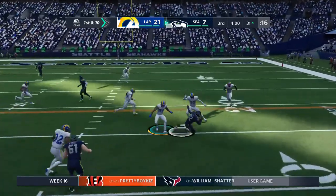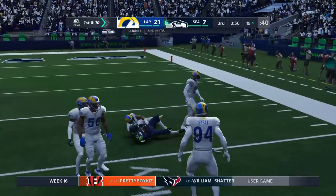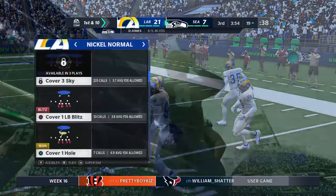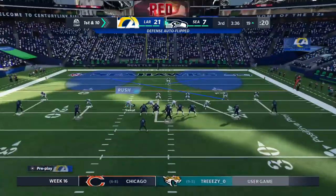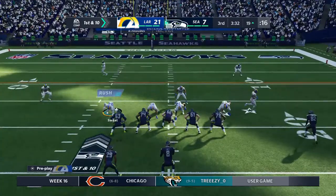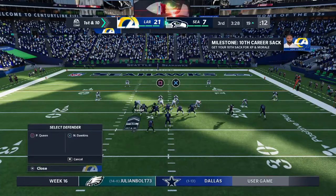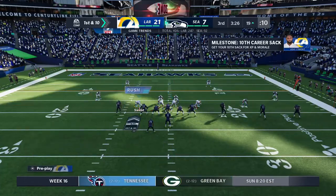From the gun, Jones. This pass complete to Higgins. And inside the 20 before he's brought down. 11 yards there and a first down for Seattle.